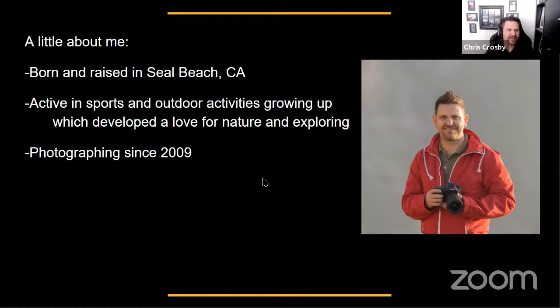My brother had been pushing me to do it. He'd had a camera for a few years. And so I went ahead and bought the same camera he did, because it was what I was familiar with, and started messing around with it. Didn't take it very seriously at first. I was shooting in program mode and didn't really know what I was doing.